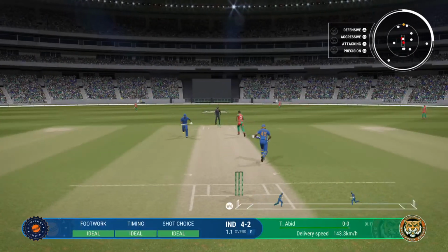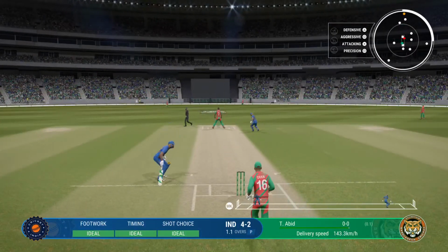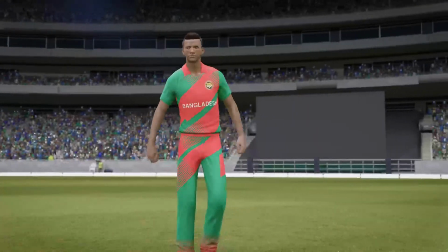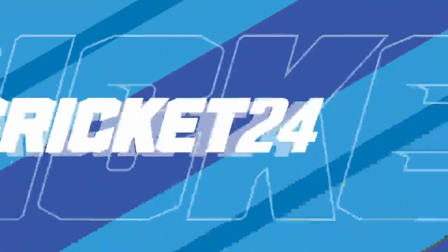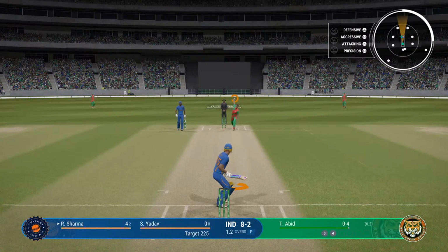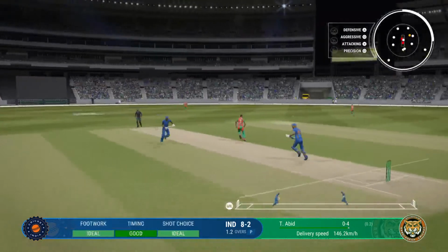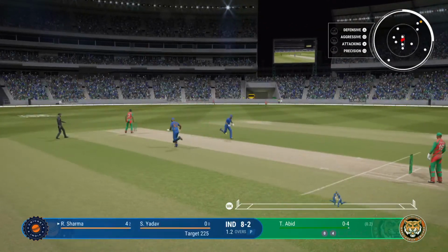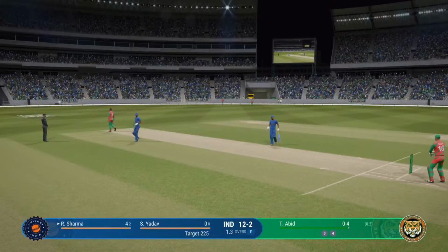Drilled that one away. That showed great skill. Lovely timing. The boundary was the only place that ball was heading. I don't think they will be too happy with their bowler at the moment. Onto that early, that could be 4. That's a lovely flowing drive through the covers to pick up the 4.